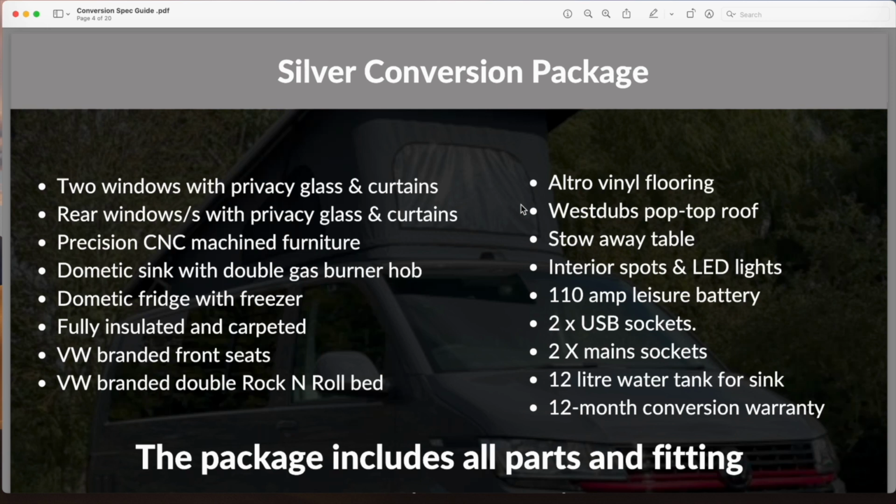So every conversion that we do for our customers has the following features as part of the package. So every van that we convert has 2 windows with privacy glass. So we have privacy glass on both sides of the van. Okay, one of the windows actually opens over the kitchen. So the kitchen side, you'll have an opening window on that side. Now we put rear windows into all of our vans as well. So you have privacy glass and windows in the back. If you've got a tailgate van, you'll have one big window. If you've got a barn door van, you'll have obviously 2 separate windows.